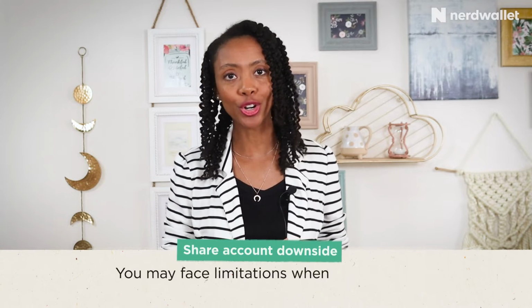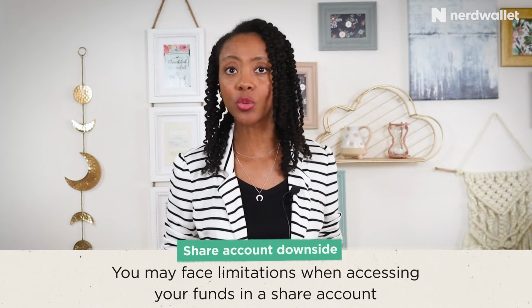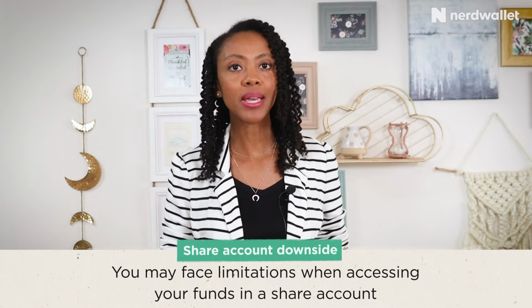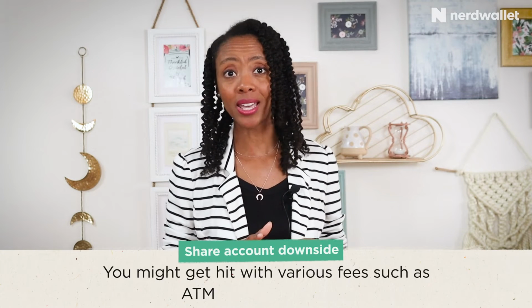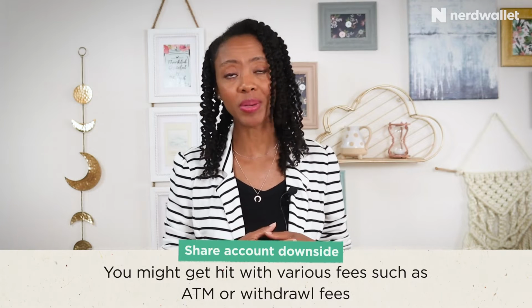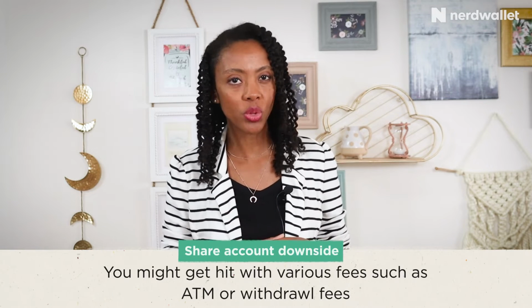Also, as I mentioned earlier, you may face limitations when accessing your funds in a share account. Some credit unions may limit you to 6 withdrawals from the account monthly. You also might find it difficult to access your money for free if you're traveling and not near the credit union itself or a shared branch or an in-network ATM. You also might get hit with ATM fees, withdrawal fees, or other unexpected expenses. So make sure you read through the fee schedule very carefully.